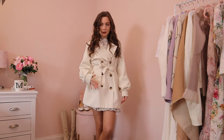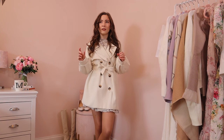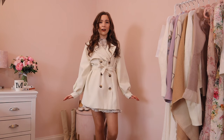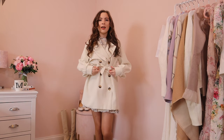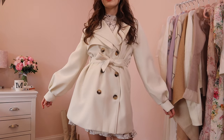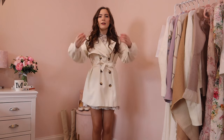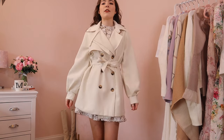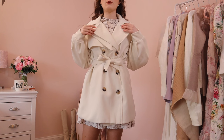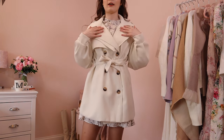I also think that the buttons make it look a lot more expensive. Sometimes when you have coats like this, they put on those really cheap looking white plastic buttons, but these look really nice and they go with the jacket really well. I love how you can cinch your waist in with this belt. And I just overall really like the style of it. The lapels at the front are really pretty. It's like a double lapel, and you can tie it up at the front here, but I don't think I ever would.